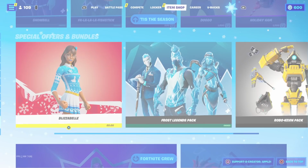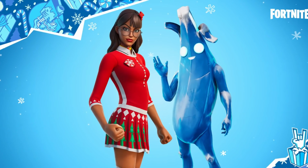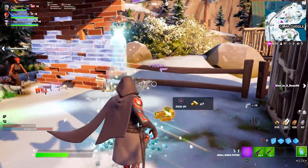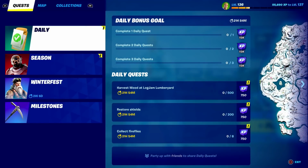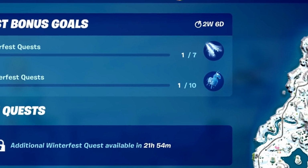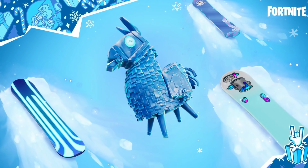But Blizzabelle is now available, and obviously, we're going to be seeing a festive Isabelle skin, a red version of this skin, as a WINTERFEST reward, which we're going to be talking about later on in the video. But we then have 2 rewards for completing quests in-game. If you go to your lobby, you can see your new quests, and there are WINTERFEST quests that grant you 2 free rewards, with a new snowboard glider, which looks so sick, and also a frozen llama back bling. I think this is really cool.